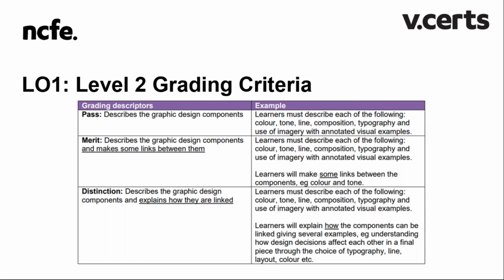And it's good to mention here that to achieve a merit, they must do more than just describe each component. They also need to make some links between them. And that is quite a significant difference. So if students were just to list those 6 components with a description, you're talking about a pass here, but to achieve a merit, they must actually start to make links between them.